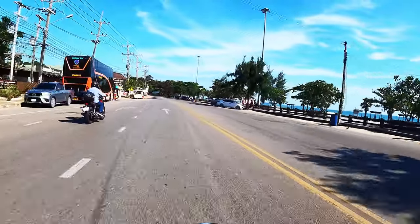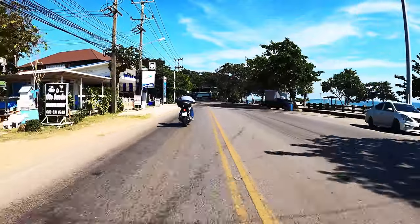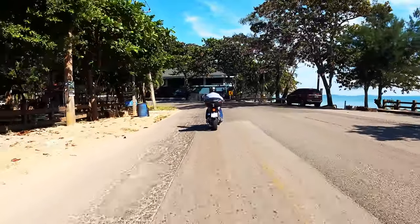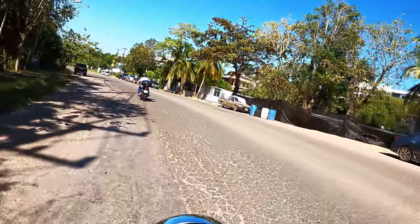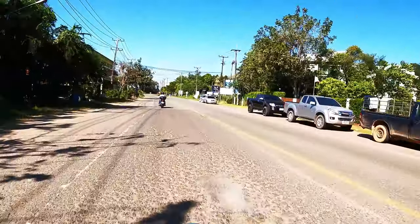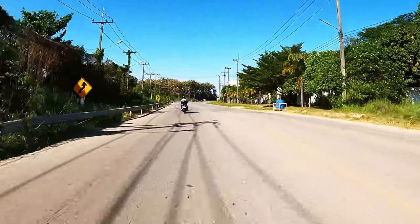Tour bus there. Nice pullover stop there on the right. Now we're going back away from the beach here. And I'm not sure, but I think the next beach that we come out to will actually be in Chantaburi province. But I'll let you know when we get up here to the Chantaburi line. Stay tuned. Let's roll.